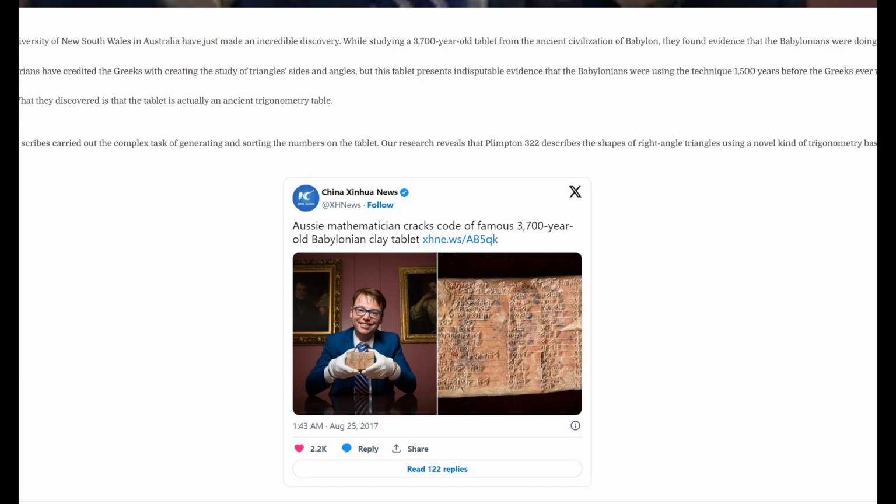What they discovered is that the tablet is actually an ancient trigonometry table. Mansfield said, "The huge mystery until now was its purpose, why the ancient scribes carried out the complex task of generating and sorting the numbers on the tablet. Our research reveals that Plimpton 322 describes the shapes of right-angled triangles using a novel kind of trigonometry based on ratios, not angles and circles. It is a fascinating mathematical work that demonstrates undoubted genius."